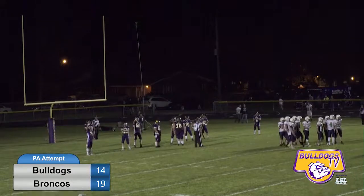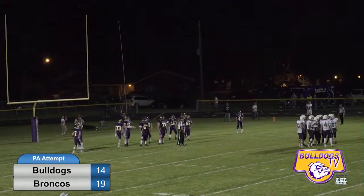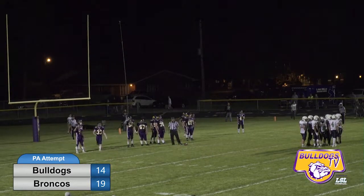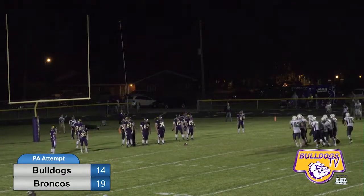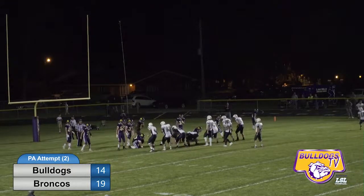We'll see how they line up for an extra point or a 2-point attempt. Looks like a 2-pointer is in their mind. Get that 7-point lead. 2:09 to play, 4th quarter, 19-14, Belmond Klemme.